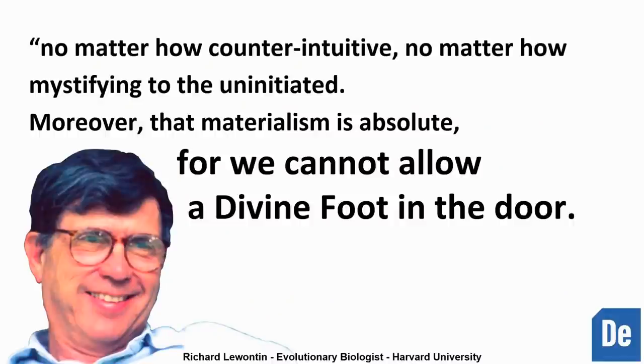No matter how counterintuitive, no matter how mystifying to the uninitiated, moreover, that materialism is absolute, for we cannot allow a divine foot in the door.